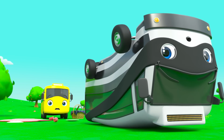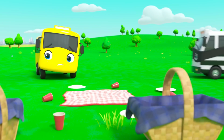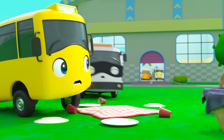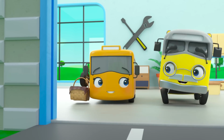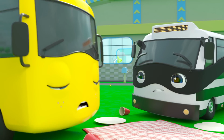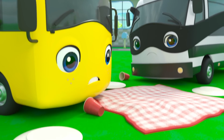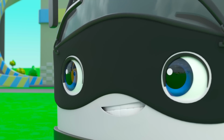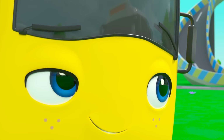But oh no, they've made a huge mess! And Mommy Bus and Grandpa are on their way! What are they going to do? Quick, they've got to clear it up! As superheroes, of course!